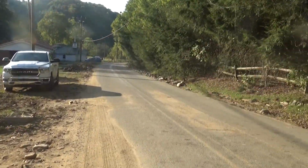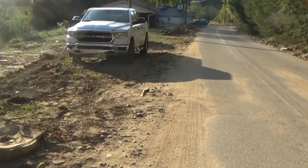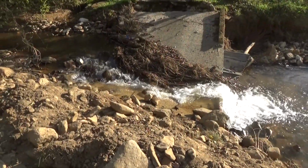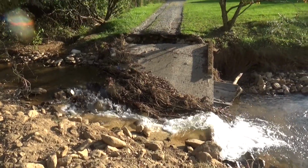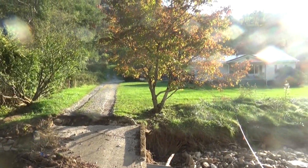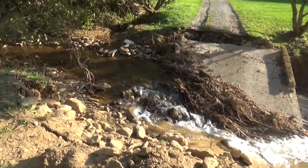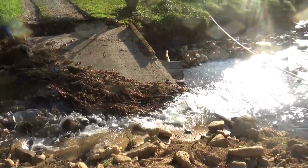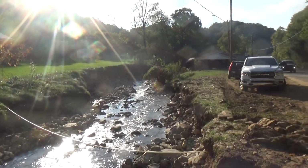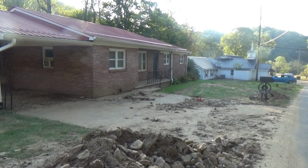And you can see down here, it left a lot of piled stuff here, but just right here, there was another bridge that got washed out. So I don't know how these people can get over to their houses over here. That's kind of a shame. How do you get over if there's no bridge here anymore? I guess you can definitely get over there, I just walk over, but where do you park? This house must have been flooded or something.